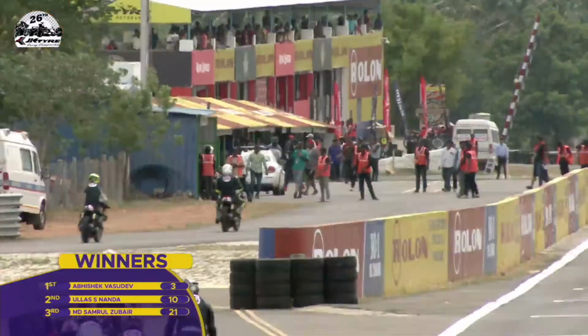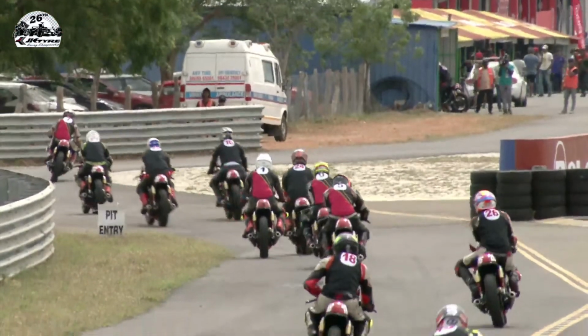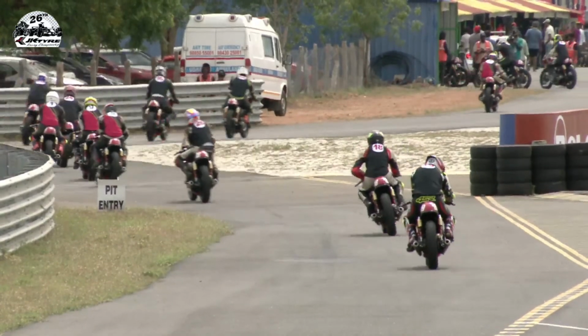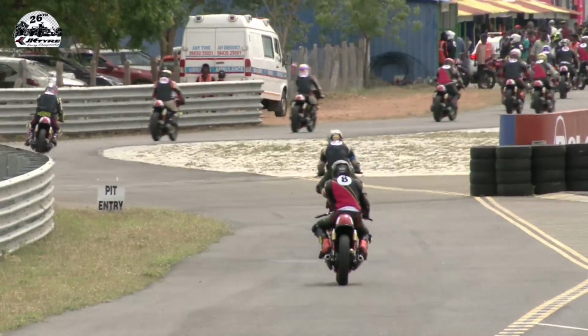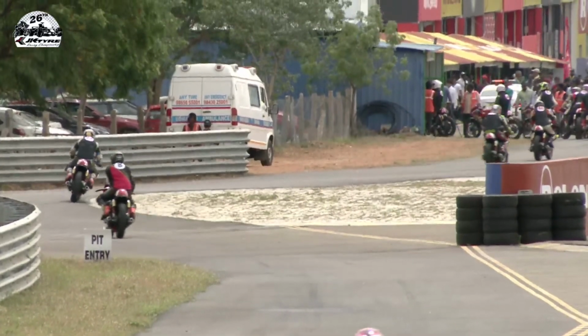And remember, these are the overall standings, overall finishes, and not as pros and amateurs. As far as the amateurs are concerned, Mohammad Zubair wins the race, while in the professional category, it is Abhishek who has done the deed and got the checkered flag.